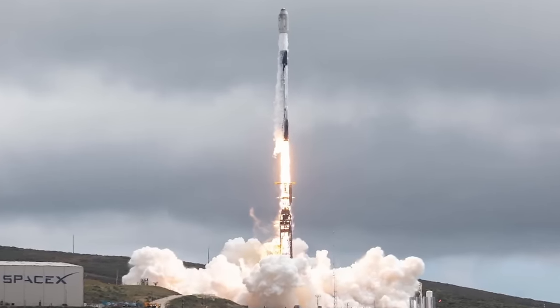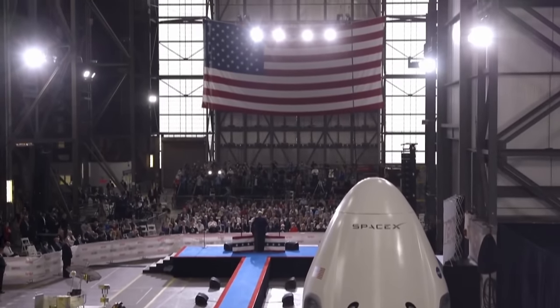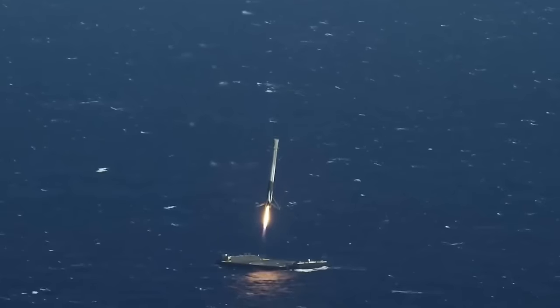that obscures the view. In making the 200th landing, SpaceX has further established itself as the leading private space company, and for now at least, no one else has come anywhere close to being able to compete with them.